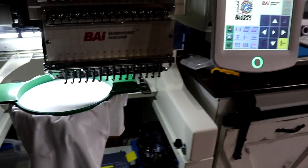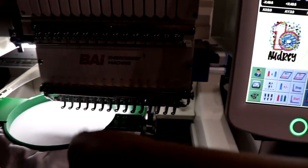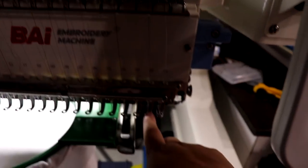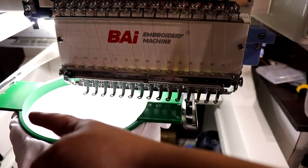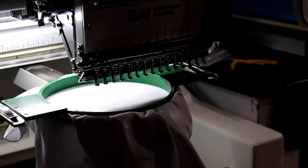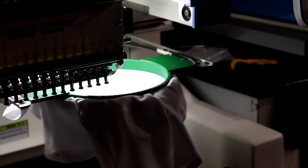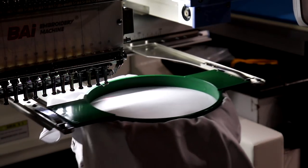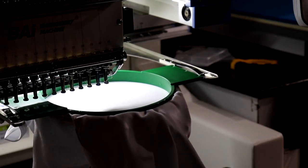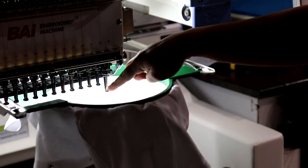Okay, so I have the onesie hooped onto the machine. I'm gonna go ahead now and press the trace button so I can see if the needle hits the frame at all. So basically I'm gonna hold down needle one, and it's gonna trace the outside of the design so you can see where the placement is on the t-shirt. So everything looks good with that. The needle didn't hit the frame. So I'm gonna go ahead and get this one started.